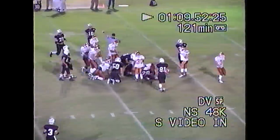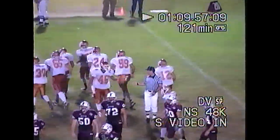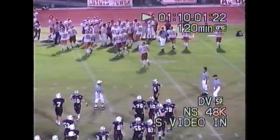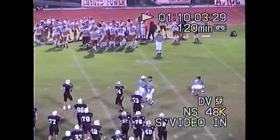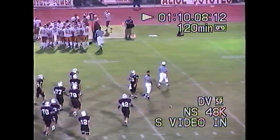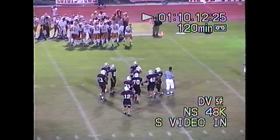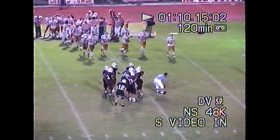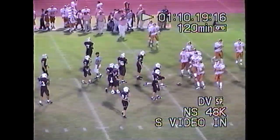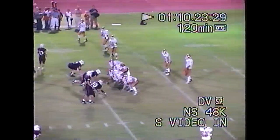Handoff right up the middle, and the Wildcats now have put the ball on the ground themselves. And number 46, Ochoa, comes up with the fumble. So the Wildcats, for the second time tonight, Billy, after getting a turnover, give the ball right back. Play recovered by Alice at the Alice 29-yard line. So the Coyotes, after the fumble by the Wildcats, will have the ball first down and 10 at the 29-yard line. So back-to-back turnovers, one by each team.